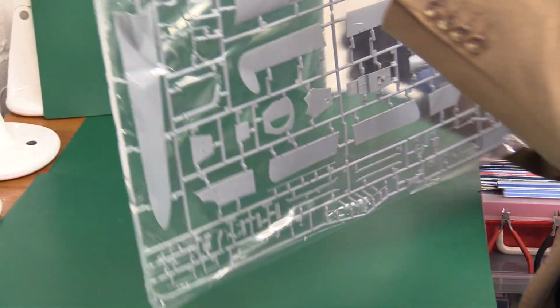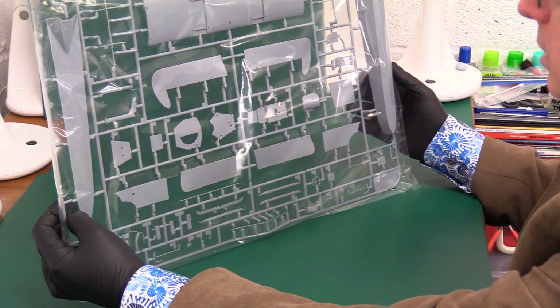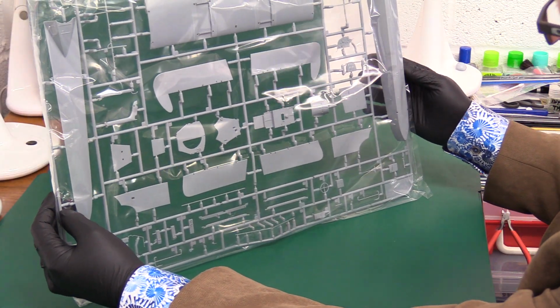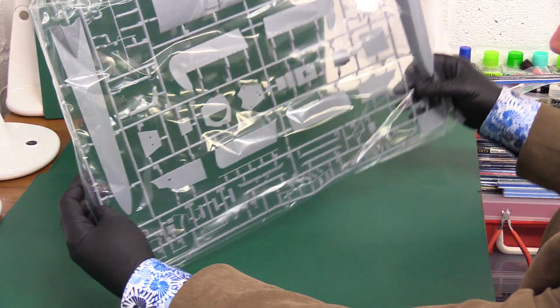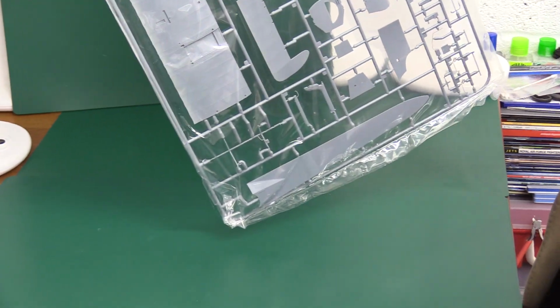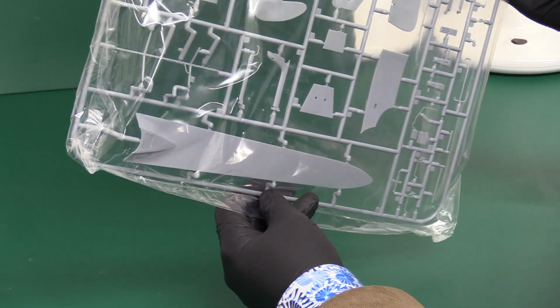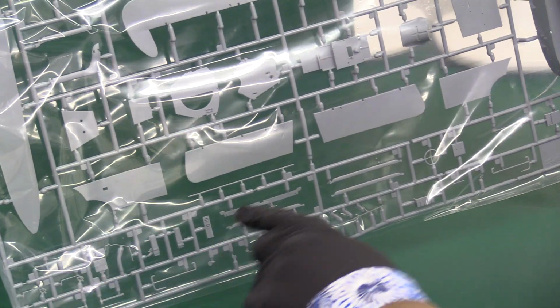Let's just have a look, I guess. Then, zoom out, sorry about that. Got to zoom out for this one because it's absolutely massive. Look at the size of this sprue. Oh lordy, look at this. So this is the main fuselage, which is, yeah, you can see how long it is. Look at the size of this. It's massive. Good gracious me. And then you've got the elevators here, which are big. Big.